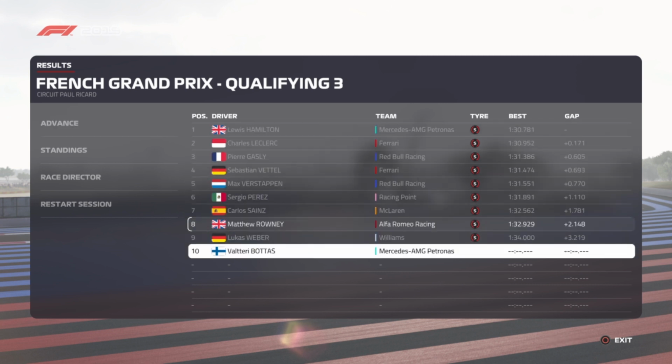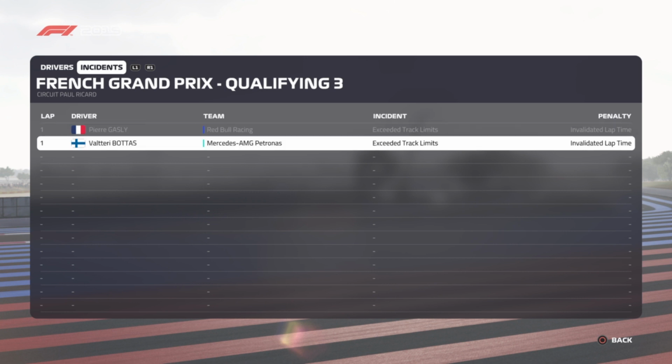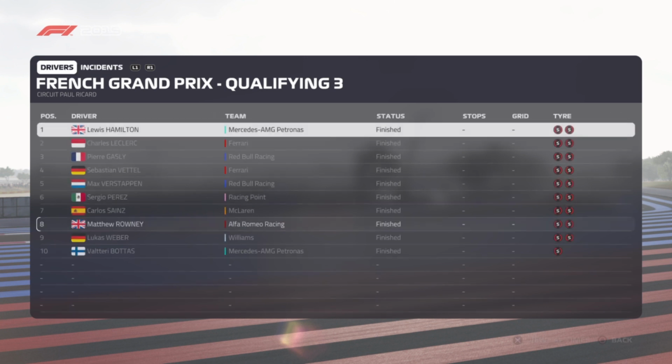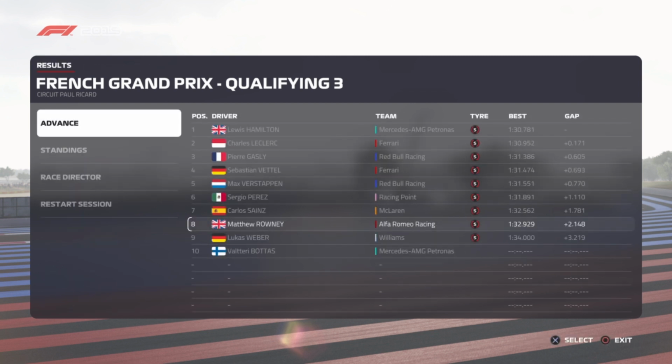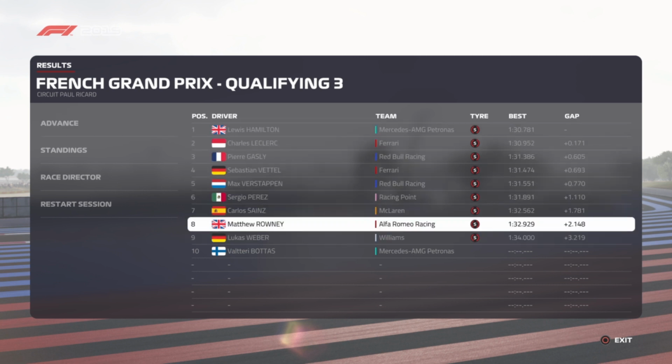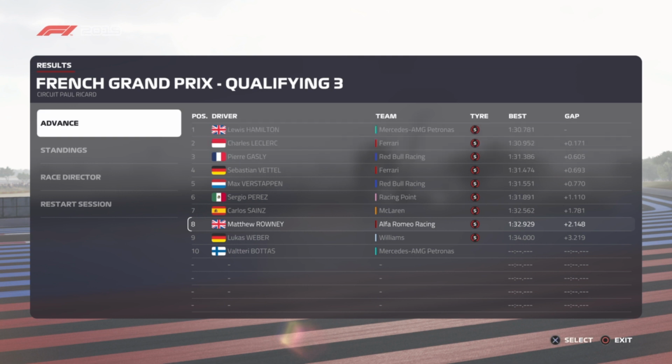And I don't know why, but Valtteri Bottas did not put in a time in Q3. And I have no idea why. He had one invalidated lap for exceeding the track limits, but that's about it. So I have no idea why Valtteri didn't put a lap in. A little bit of a surprise. Maybe he had a collision or a mechanical problem. But he'll start behind us, which obviously gives us an extra place. So yeah, we're starting in 8th place for the French Grand Prix. Let's see how we get on in the race tomorrow.